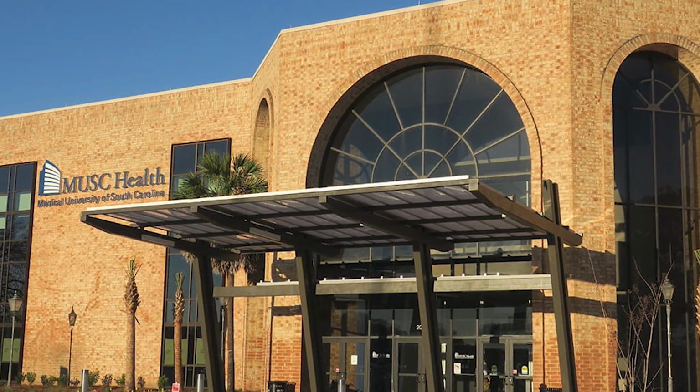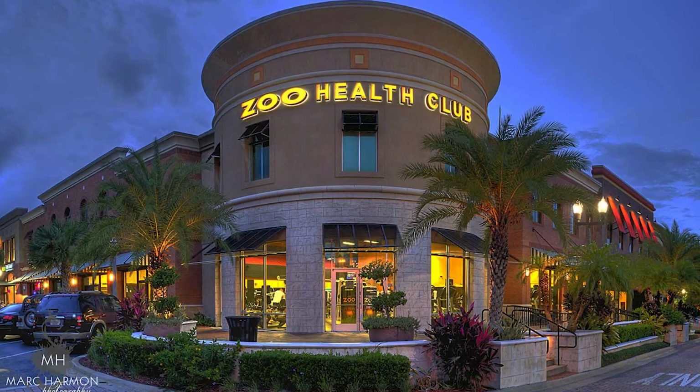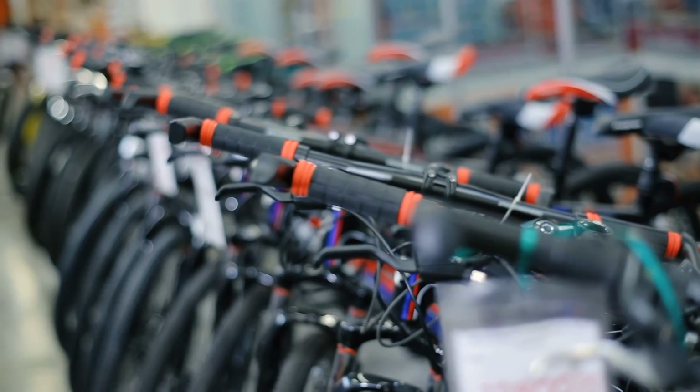MUSC, the medical university here, actually took up space in the mall, so at least healthcare is close by. Most chain stores you can think of are probably located in West Ashley too, along with restaurant chains. We also have a number of gyms, like O2 Fitness, Pivotal, High-Low, Zoo Health Club, and even a local bodybuilding gym, Trey's Gym. And some fun recreational places like dance studios, aerial fit, yoga studios, bicycle stores, and more.